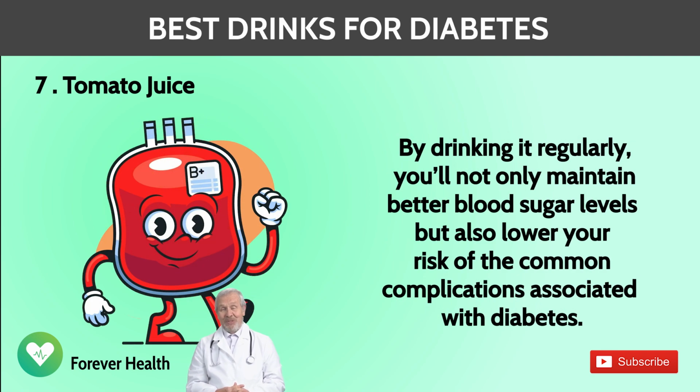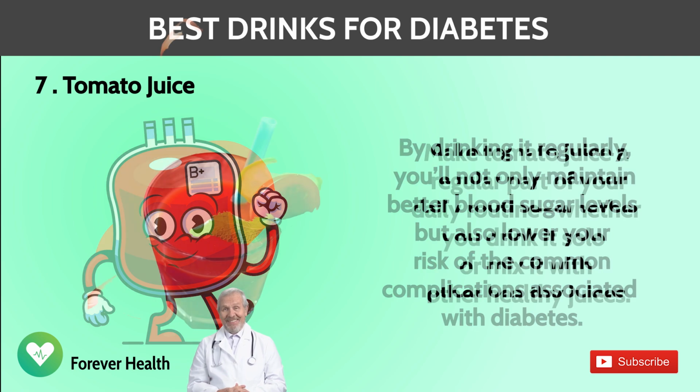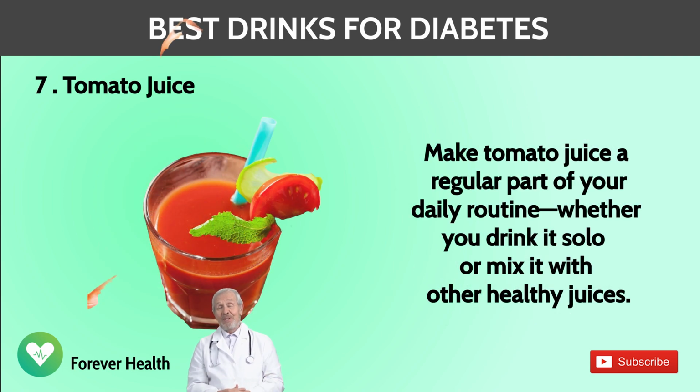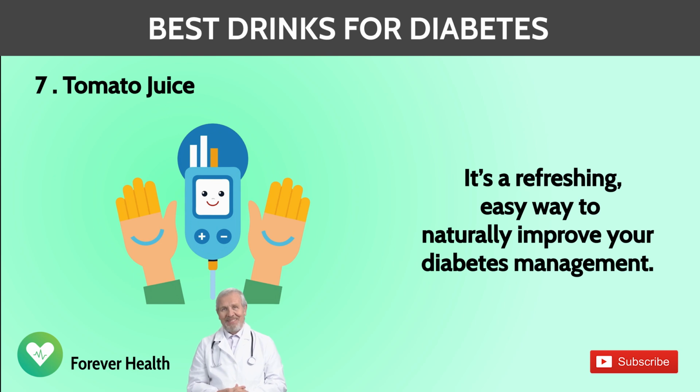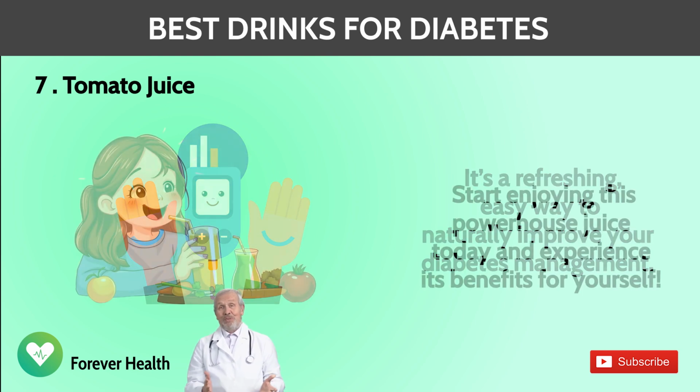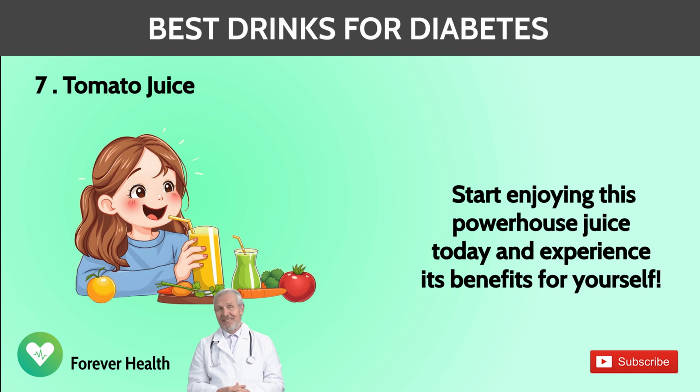By drinking it regularly, you'll not only maintain better blood sugar levels, but also lower your risk of the common complications associated with diabetes. Make tomato juice a regular part of your daily routine, whether you drink it solo or mix it with other healthy juices. It's a refreshing, easy way to naturally improve your diabetes management. Start enjoying this powerhouse juice today and experience its benefits for yourself.